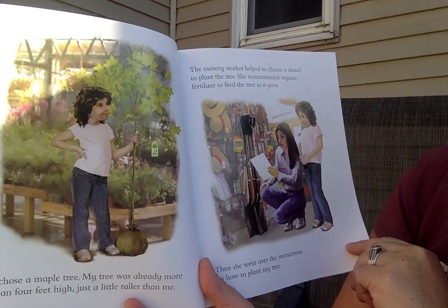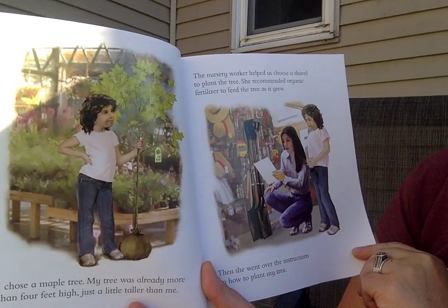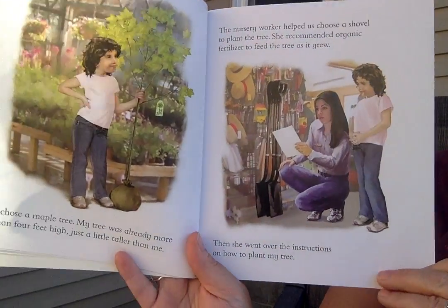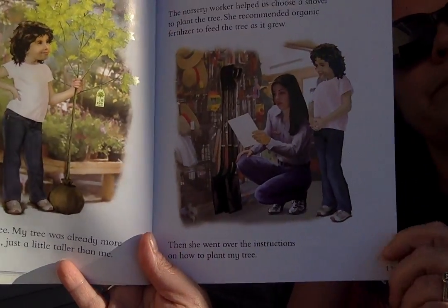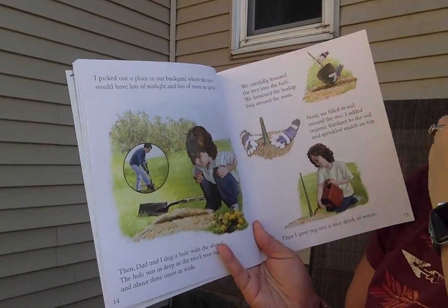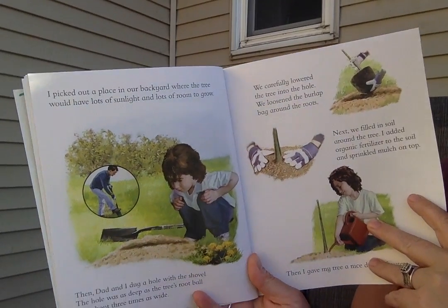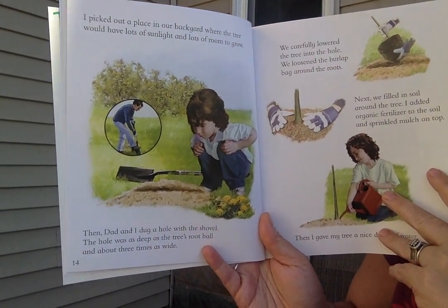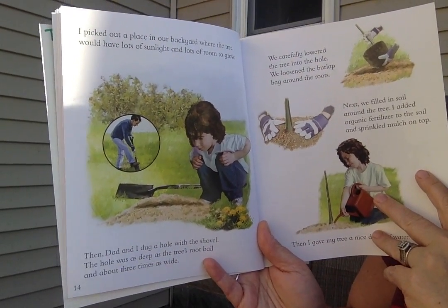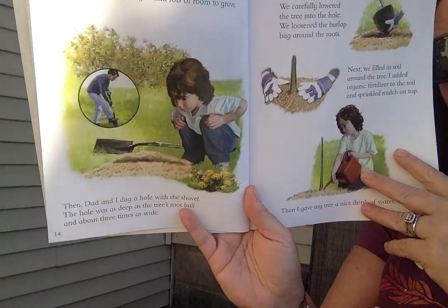The nursery worker helped us choose a shovel to plant the tree. She recommended organic fertilizer to feed the tree as it grew. Then she went over the instructions on how to plant my tree. I picked out a place in our backyard where the tree would have lots of sunlight and lots of room to grow. Then Dad and I dug a hole with the shovel. The hole was as deep as the tree's root ball and about 3 times as wide. It's a really big hole.